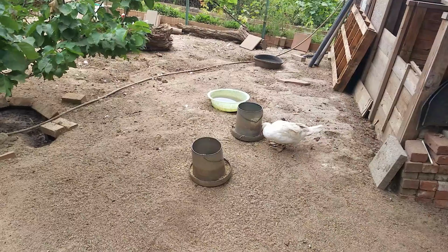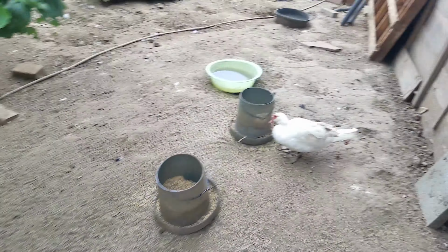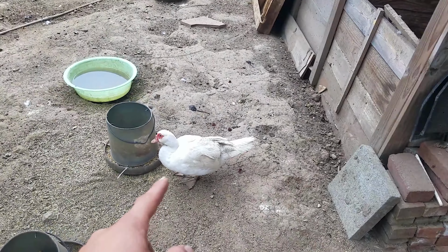So we have both chickens and ducks. We got many different kinds of chickens. And then we have Muscovy ducks. We'll feed them in these containers. This will be their water. Still need to put some new water for today. And then when it's warm out, we put some water in that kiddie pool for them. These ducks don't really need a big area to swim. It's nice for them, but they don't need like a pond or something like other ducks. So that's something we give them just extra.